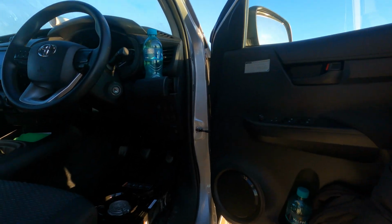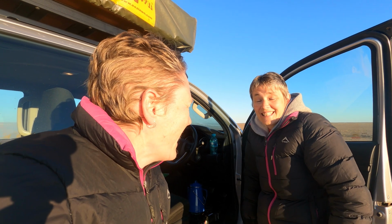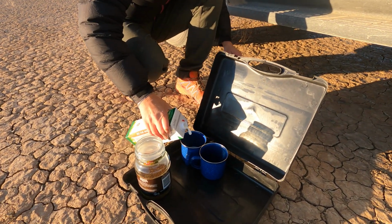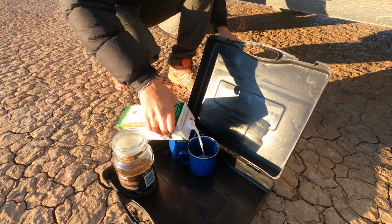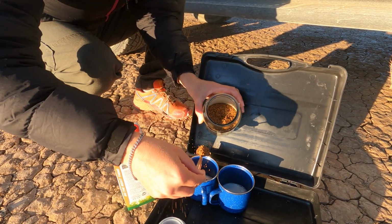Okay, got all the ingredients. And the little gas stove we've put by the driver's feet. Let's hope this works, because it's the only place that there isn't wind. Don't worry, we have a fire extinguisher. Yes, we have a fire extinguisher. Windy. Oh dear, there goes all the coffee.